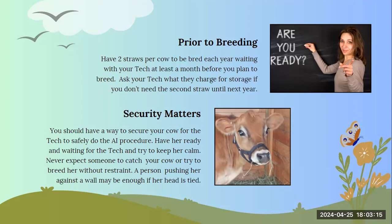Well, and restraining them for breeding doesn't need to be complicated. I've used the trailer that we transported our cows in, and just tied their head, and then they're standing in the trailer. It's not a big deal. We've used something just as simple as my husband and I pushing on the cow and keeping her held up against a wall. If the head is tied and you've got control of how much the rear end is moving, the tech should be able to do their job pretty easily. Usually your cow is standing and she's told you she's ready, so she's not going to fight it too much. Correct. And we've done the trailer method too. Yeah, as long as her head is secure, it should be an easy task to accomplish.